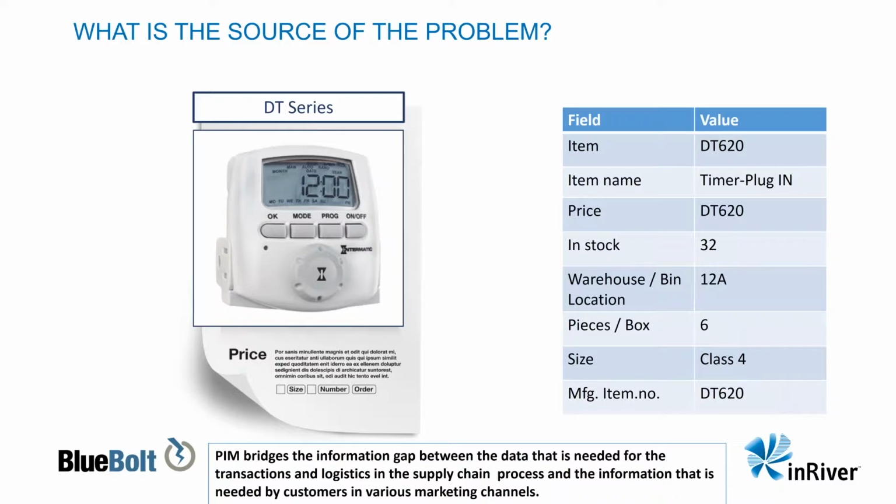Now, another thing we want to look at is how PIM is really different from an ERP or any other source of your data. If you look here on the right side, this is typically what you'll find in an ERP system: very technical data, things really around supply chain rather than product or marketing. The left side is what you'll typically find in a PIM.